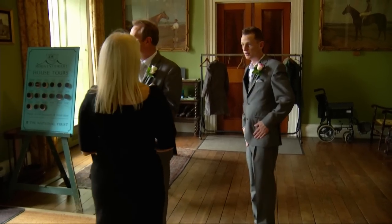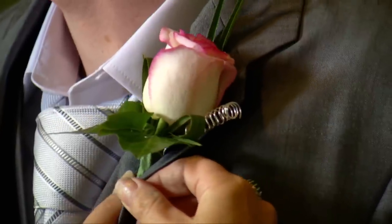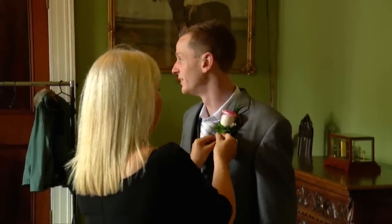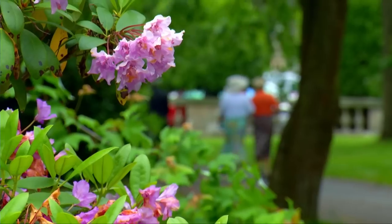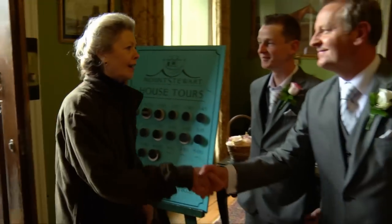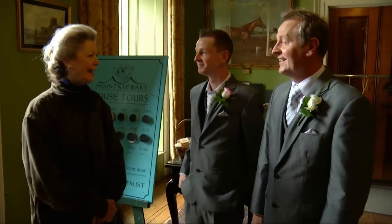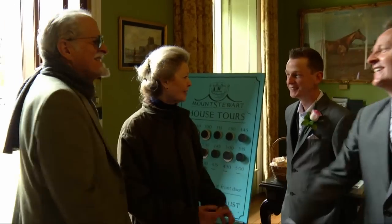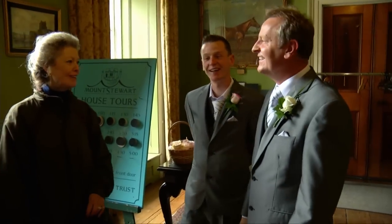Looks good. And wedding coordinator Jan Hollinger can at last focus on the day's finer touches. And as the guests start to arrive, Lady Rose and her husband Peter make an unexpected appearance, helping to calm any last-minute jitters. Congratulations. Thank you. You're looking very elegant.